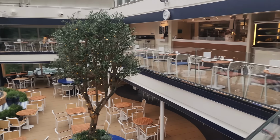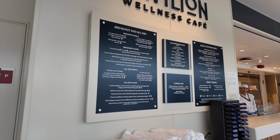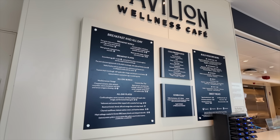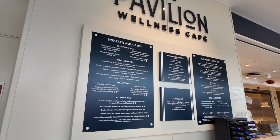So let's give it a whirl. Let's try it out. Absolutely cheek by jowl, as you can see. There are a whole variety of healthy options. For breakfast, you could have 5 grain date and tamarind porridge, or coconut yogurt and strawberry. Do you feel like apricot harissa onion tofu? I'm sure it's all delicious.